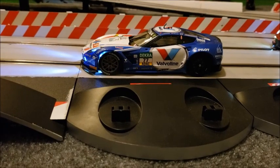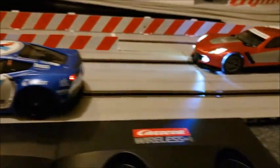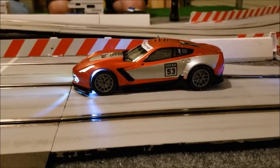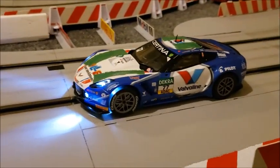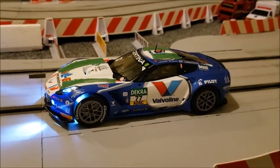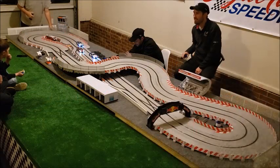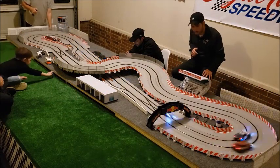So the starting lineup for Heat 1 is going to be the Valvoline Vet on pole position, sent in from Jason of Illinois. Starting second is going to be the Cincy Corvette C7R, sent in from Jamie of Ohio. And then starting third, another Corvette C7R, 4-ship, sent in by Bruce of Illinois. So that is your starting lineup. We are ready for racing. King of the Hill at Snyderville is underway.